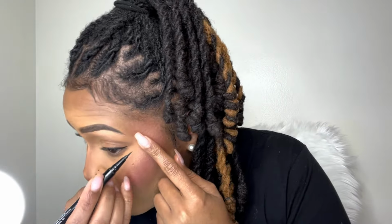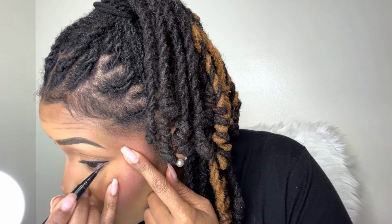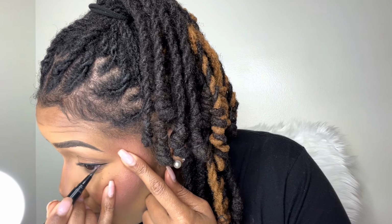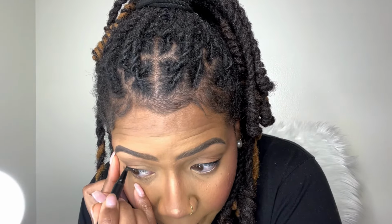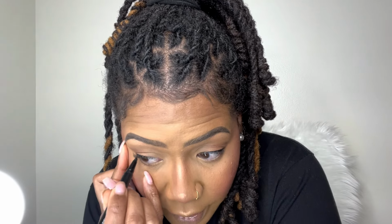If I'm wearing lashes, yes, I do a full line, but just regular, and I want to have that kind of allure type eye. This is what I do. I love to see this on people who have a lot of eyelid. It's so cute. On me though, it is cute, but it's just a different look. So I've done that.